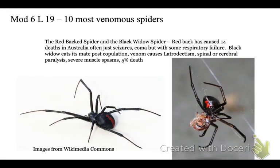All right. The next group are the widow spiders. So the red back spider and the black widow spider. The red back has caused at least 14 deaths in Australia. Usually cause seizures and coma.